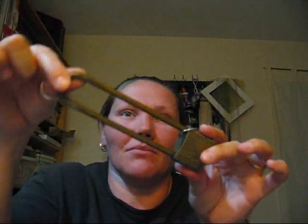I don't know, but I just thought it was cool anyway, and it came with one of the sets of vintage skeleton keys that I bought, so I may put this in a frame as well, just you know, just in the frame. You see a lot of that lately.